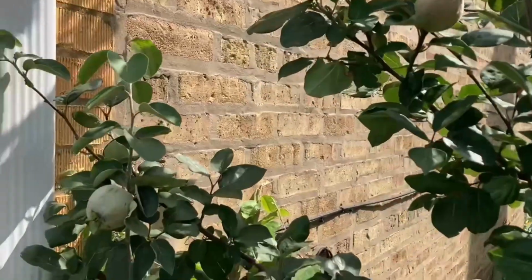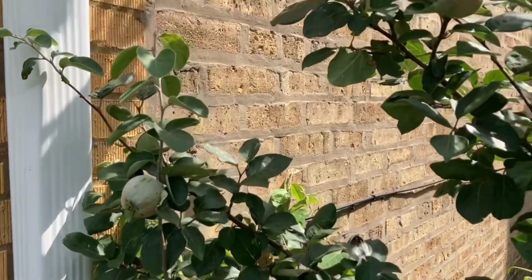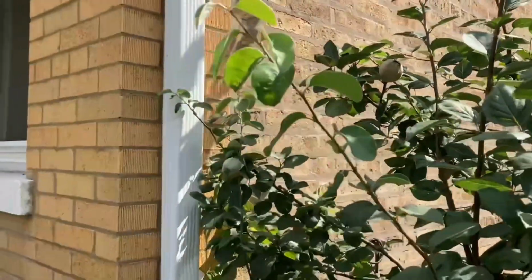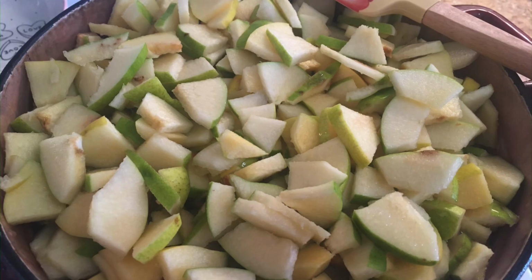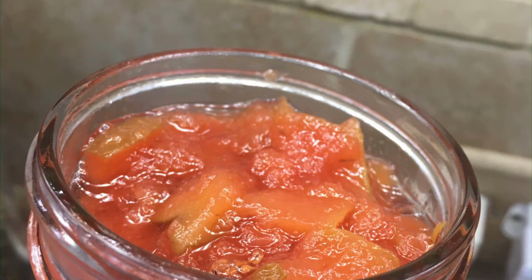I also want to share with you my quince tree. This year I'm getting my first fruits out of this tree, and I'm really excited because I love quince. Last year I made jam out of the quince fruit, and it was delicious. Everybody loved it. So I can't wait for the quince to give me some fruit this year so I can make more jam.